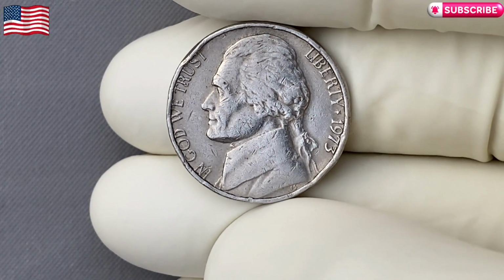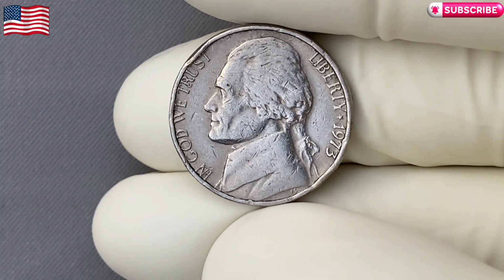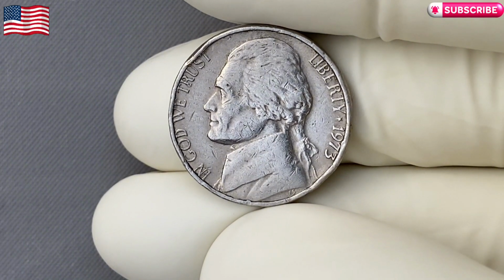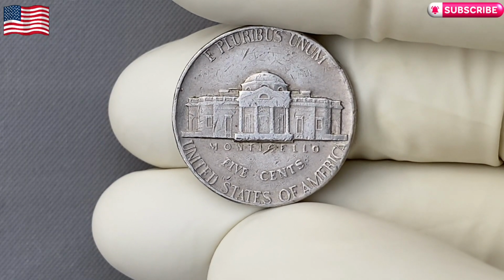Coins that remain in uncirculated or near-perfect condition are incredibly rare and highly sought after by collectors. These pristine specimens stand out for their sharp details, luster, and overall appeal. Collectors will pay a premium for coins that show no signs of wear, as they represent the coin in its original, untouched state.